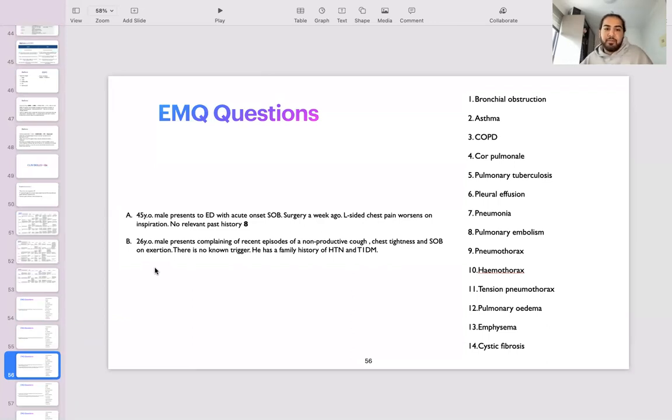Yeah, asthma. Perfect. So this one is more like hypertension, type 1 diabetes, they have autoimmune stuff running in their family. Plus, it's a young person with a non-productive cough. So there's no phlegm, there's nothing. It's a dry, non-productive cough. And they have pleuritic chest pain, everything pointing to asthma.